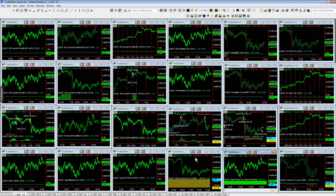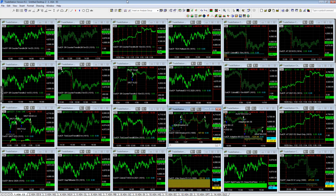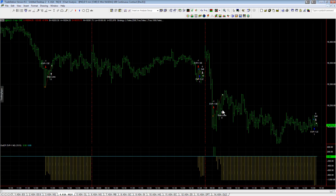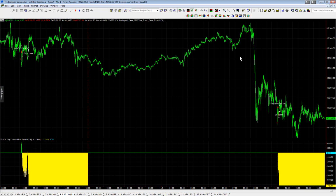After hours ES minus 162.50, 60-minute breakout minus 187.50, and those are the trades on the day. Once again, very frustrating to see some of these strategies have what feels like a stop run. In the E-mini S&P, it was a 60-minute breakout short, and in the NASDAQ, it was this EVP trade right here, as well as the gap continuation big stop loss trade right here, short, rallies, and then rolls over.